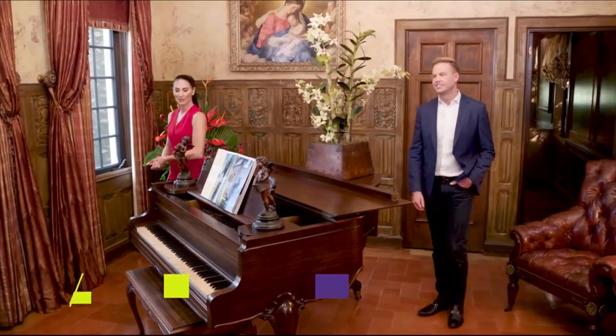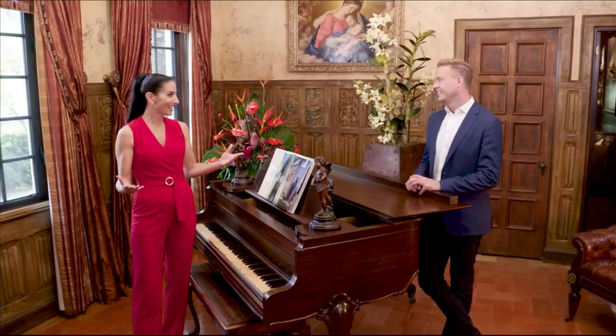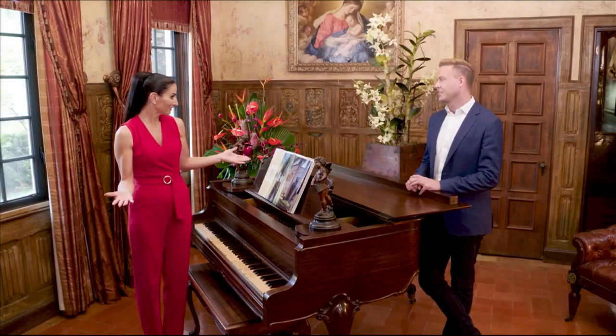Welcome back to SoFlo Home Project. I'm Alena Capra, and we're continuing our tour of this beautiful historic Coral Gables home with the homeowner, Matthew Meehan. Matthew, we have seen a couple of the spaces here, all beautiful. We saw the formal living room, the courtyards, and now the piano room. That's right, the music suite. A lot of history behind this room, too.